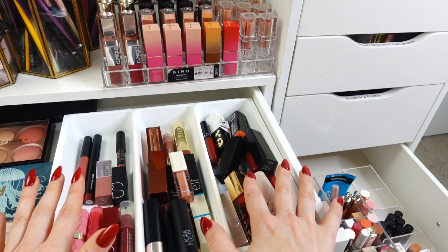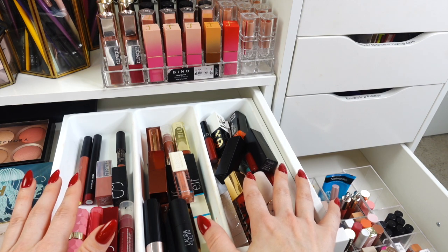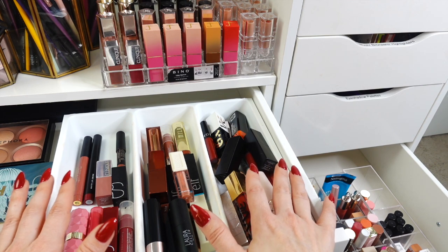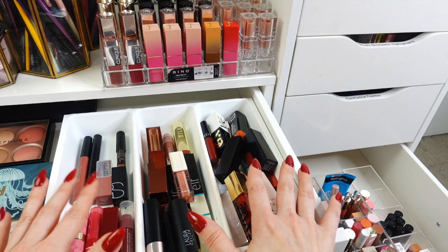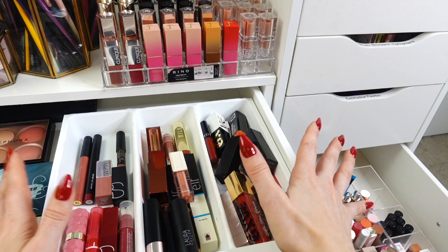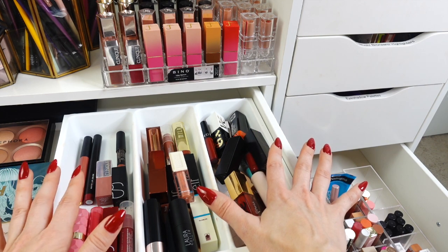I've done massive lipstick declutters in the past. I used to have a huge collection of lipsticks and I think I decluttered a good portion of it last year. I definitely came to a realization that there are just certain shades that I enjoy and some I do not. So my collection is going to be a little bit more curated going forward because I just know which shades I enjoy wearing. I do love lip products of all sorts, all different formulas.